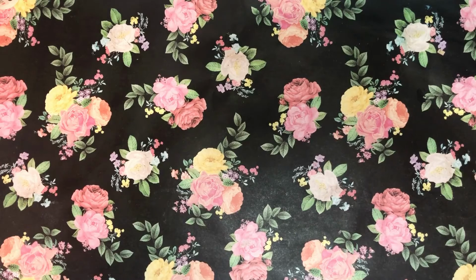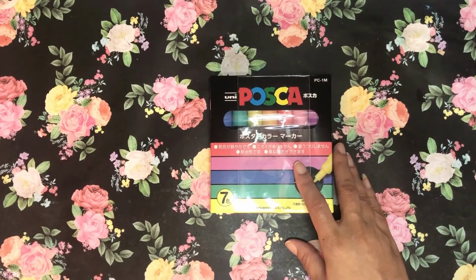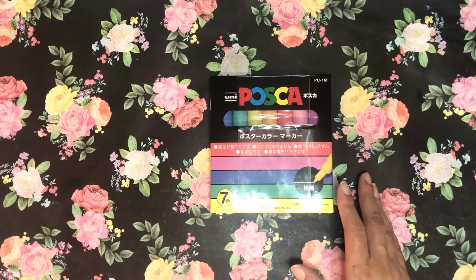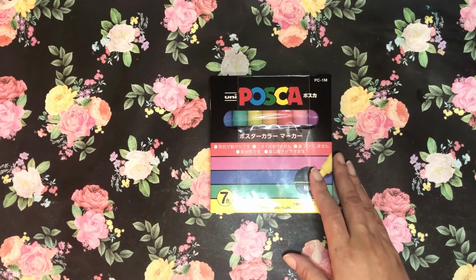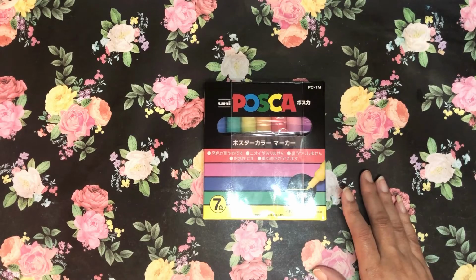And lastly, I bought some Posca paint pens. Now, there was a little bit of a fiasco going on with these. When the pandemic started going, I had just ordered these April 6th from a store, and I came to find out later it was a store in Japan. So I knew that I was going to be waiting some time for it, especially with the pandemic going on and yada yada yada.